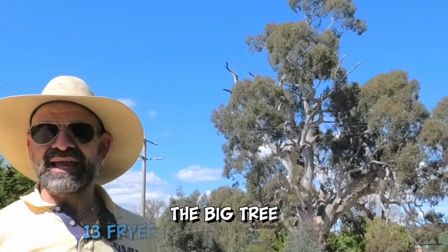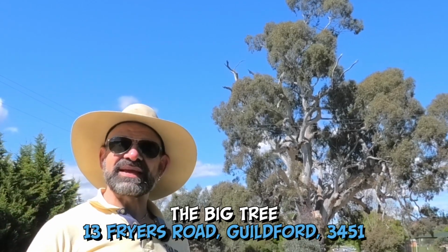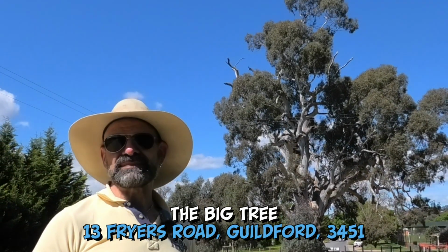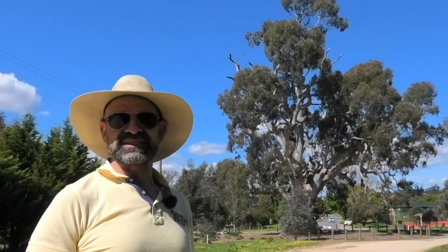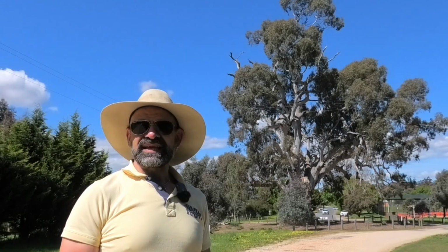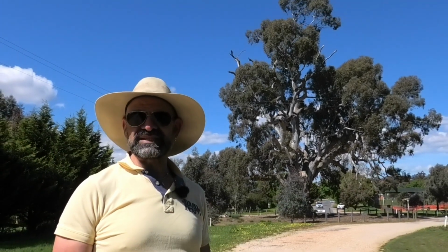Guildford, and behind me is the big tree. It is about between 500 and 1,000 years old. Its girth is 3.25 meters circumference and the span at the top is 34 meters wide.